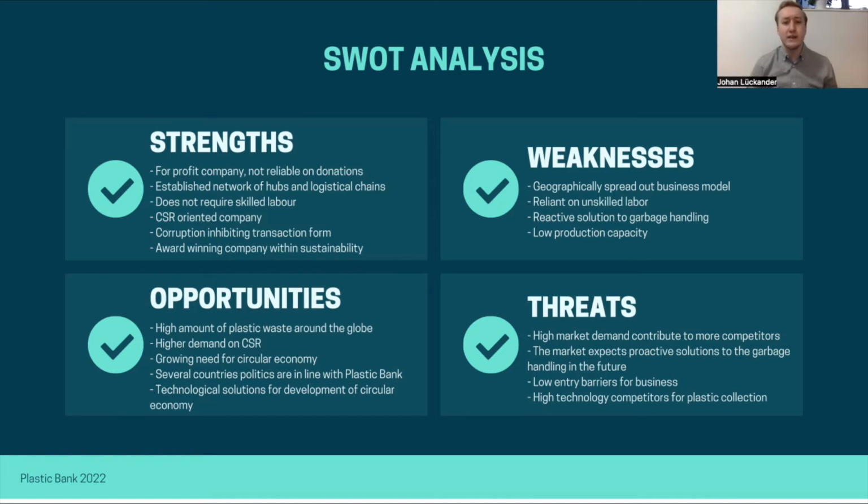And when it comes to weaknesses, one major downside that we identified is that there are issues with the geographical positioning. Since Plastic Bank's operations are spread out between several countries, they need to develop logistical chains for each place. And an issue with the business model is that it only provides a reactive solution to handling plastic waste. And this poses a threat to the market, since competition that would provide a proactive solution could potentially take over the market.